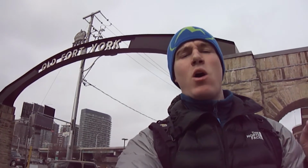I'm now at Old Fort York for the next Around Toronto geocache. Americans will love this one because you occupied Fort York for 6 days during the War of 1812 and burnt down our Parliament buildings.